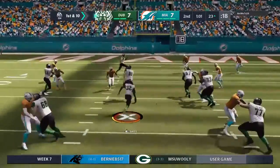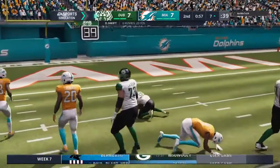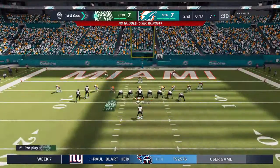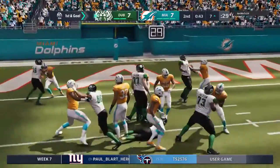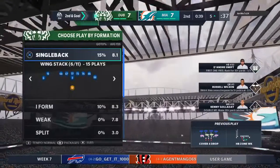On 1st and 10, it's Swift. He's to the 10 and down to the 7-yard line. Swift, the ball carrier. That one goes for 16 yards. It sets him up 1st and goal. They'll try and run for it on 1st and goal. And he's brought down right at the 5-yard line. Give him 2 on the play.